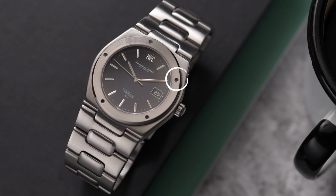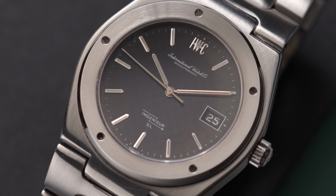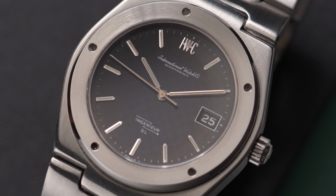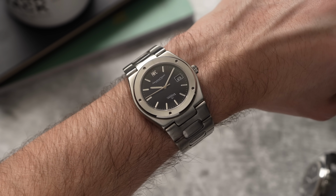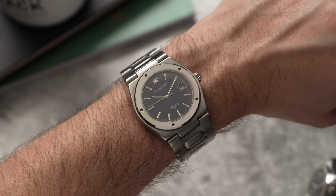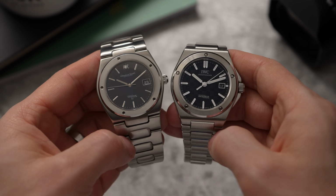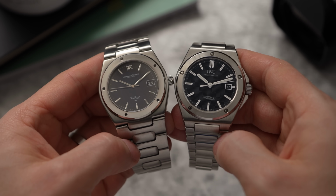Now you'll see these indents around the bezel of the original Ingenieur SL. Basically, the whole thing is a big bolt or a big nut, I guess. It screws into the case, and those indents are what the device clamped onto to screw it down. The challenge around that is it was very difficult for them to line anything up because ultimately you had infinite options for it to screw down. That's now been changed so everything lines up perfectly as you'd want in a watch like this.